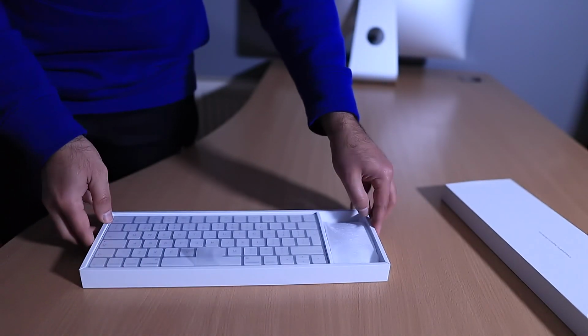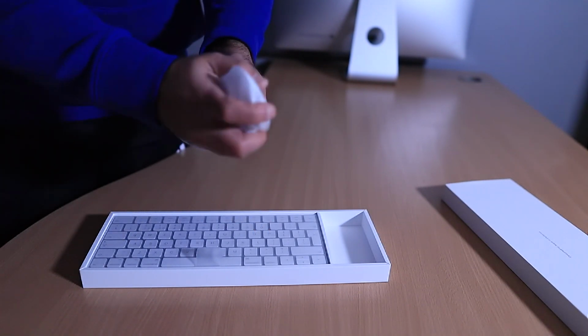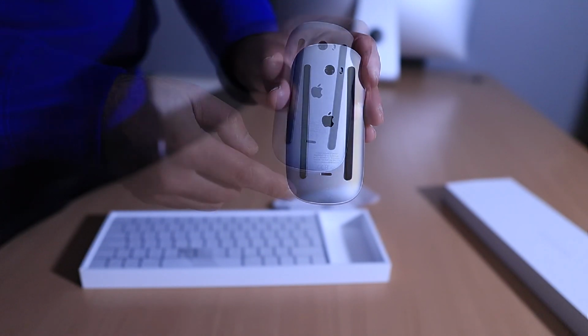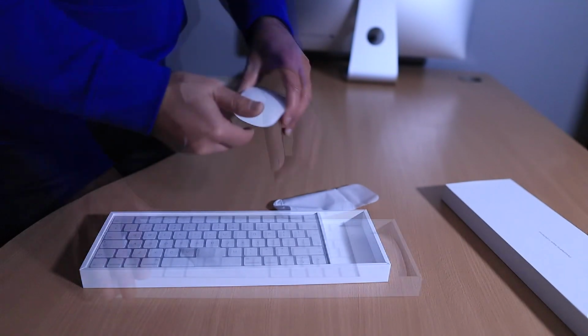I'm going to open the Magic Mouse first. Sweet. If only the port was on the side instead of the bottom. That would have been nice.